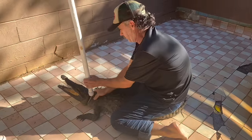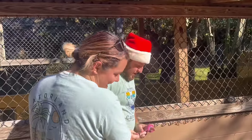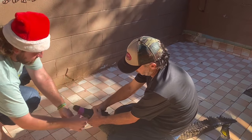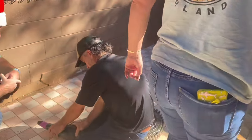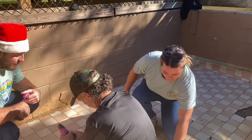Perfect. All right, Chelsea, I'll tape it. You go sexy. Good job, Chelsea! Yay! I want you to see. No glove. Uh-oh. Careful with them nails, though. Also, I'm going to use my pinky because it's shorter. Careful.